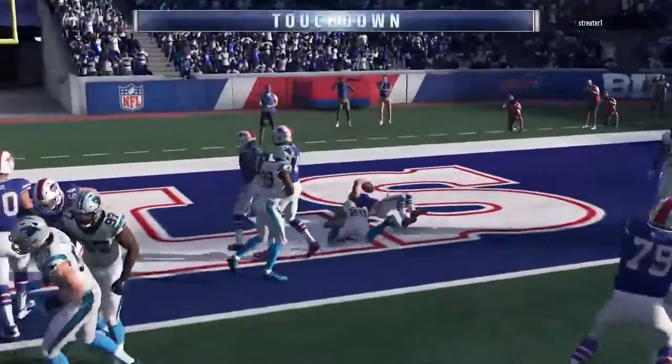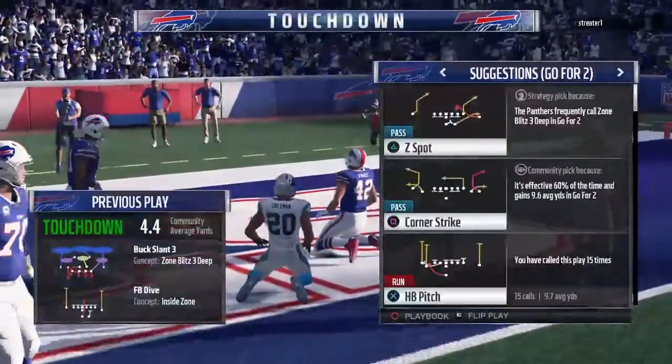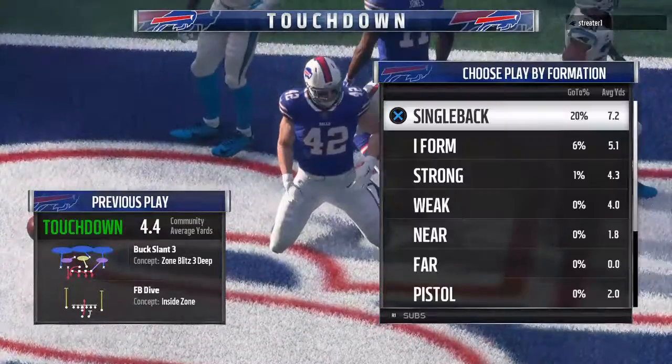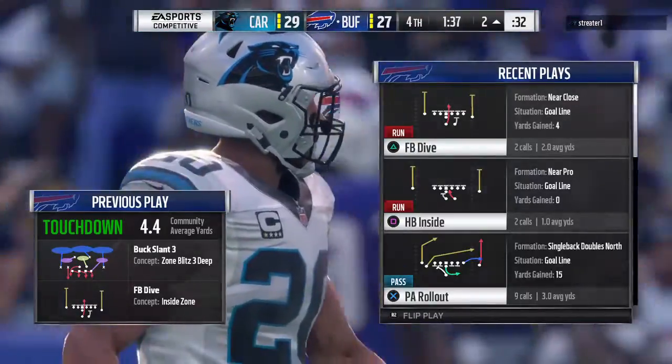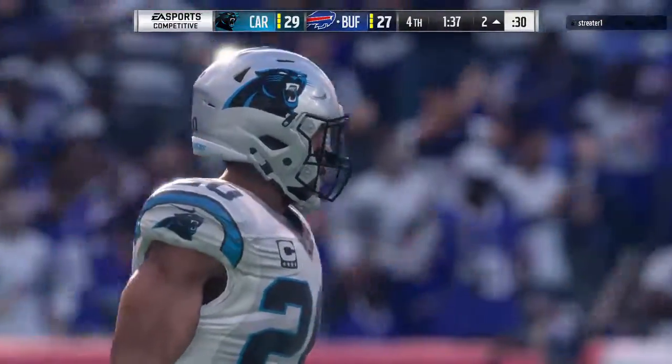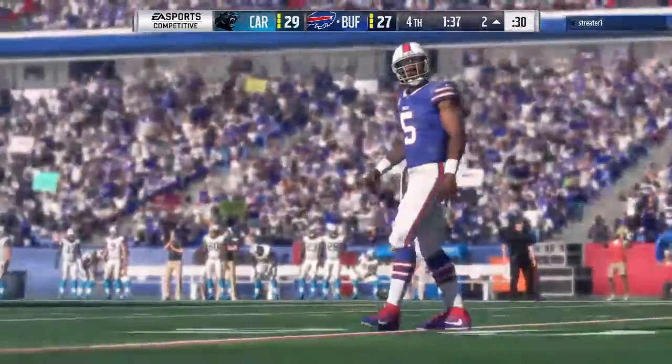And he takes it in across the chalk for a Bills touchdown. Patrick DeMarco taking it in from 4 yards out. And his guy's now just a 2-point conversion away from tying us up.